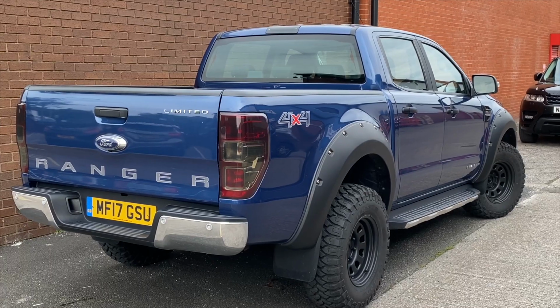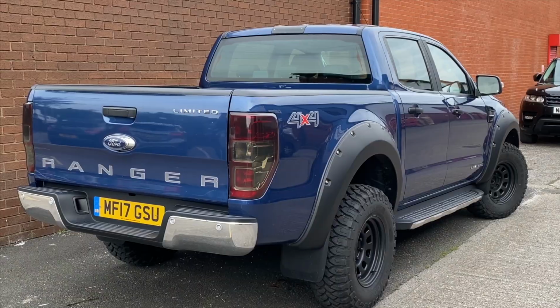One of the things that I would need to get used to is the sheer length of it. I mean, when I was reversing just a minute ago, I went down the wrong way, and reversing it was interesting. But it does have rear parking sensors, so that's good. I think you need it on something this size. I don't know whether it's got any on the front though. I'm not sure, but look, the stereo looks like it might have Apple CarPlay. That would be a big bonus if it does.